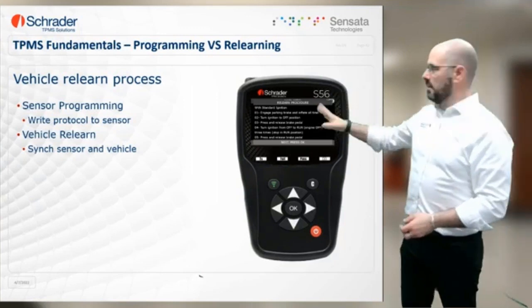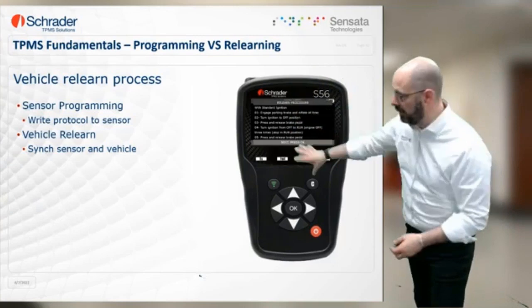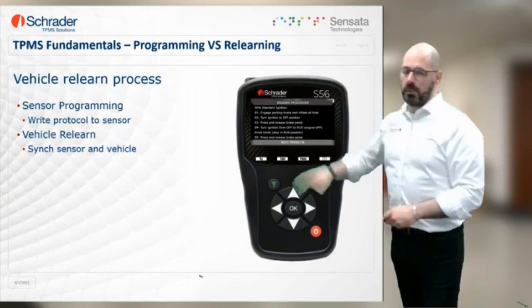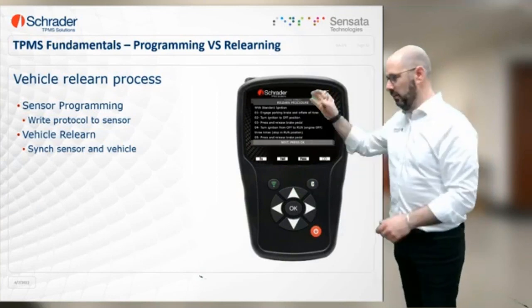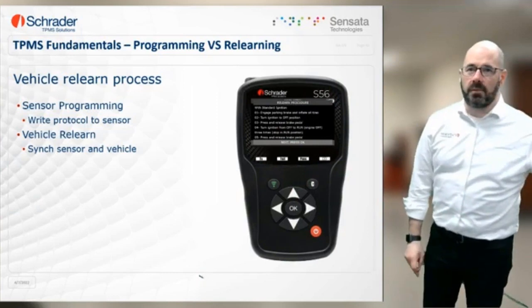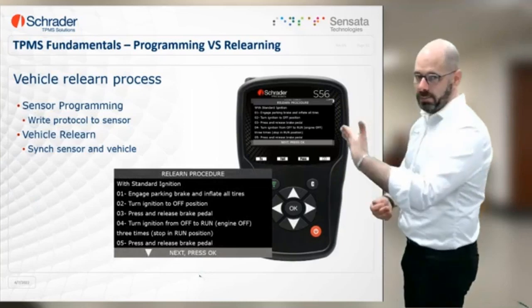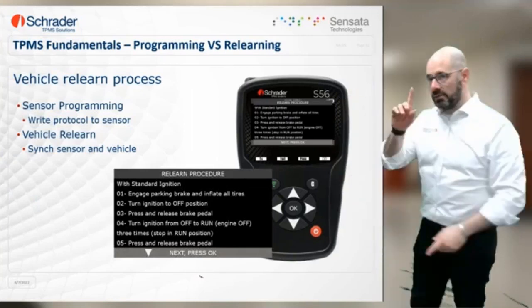All the process, and I have not seen a tool on the market that does not give you the relearn procedure for the vehicle once you've selected the right vehicle on your tool. You'll have everything documented in there directly on your tool. When you're ready to do your relearn, the first thing that pops up, all the procedure is there step by step. And here's one for you.